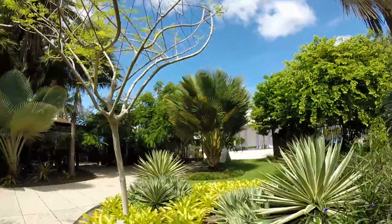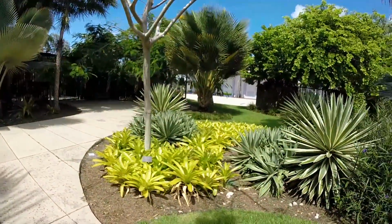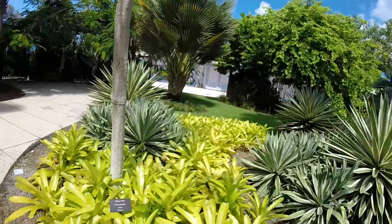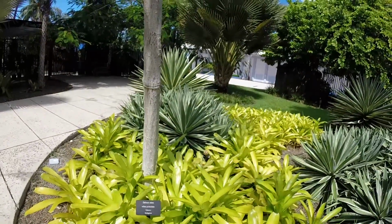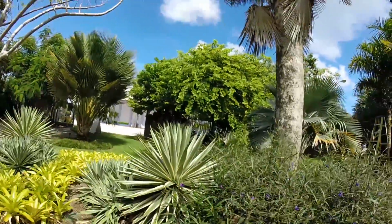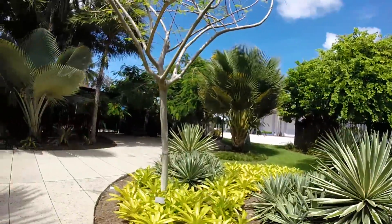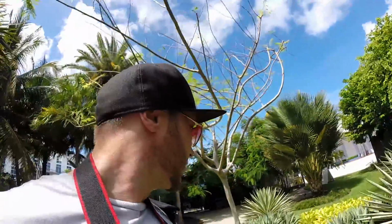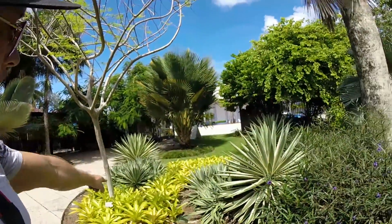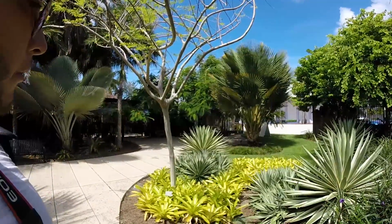Alright, so we're getting to our cool combinations. This is what I actually wanted to show you right here. A white Poinciana. A really cool combination. I like the dark green and the light green color. All this combination with the bigger one and the smaller one are working really well together. Let me take some pictures of it.